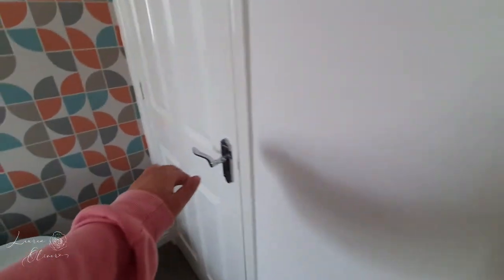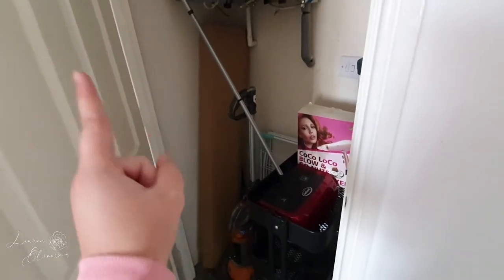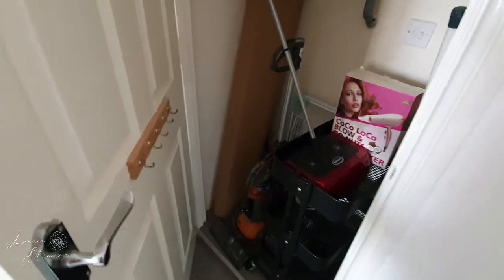Very nice to be able to tuck suitcases in there as well. That would be really handy. Also another cupboard here with clothes horse, which is handy. Hoover, all this stuff. Very cool. And yeah, this is the bedroom.